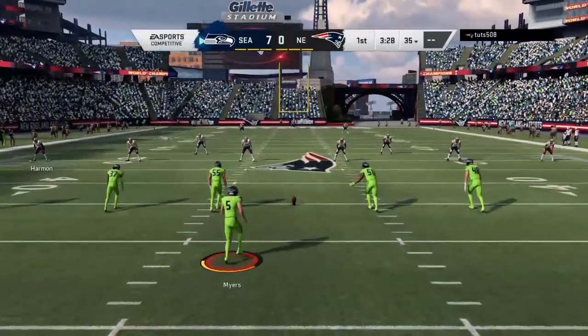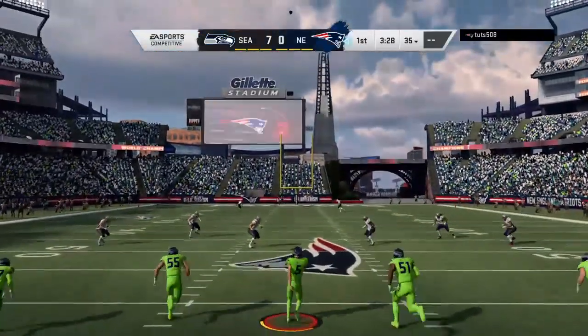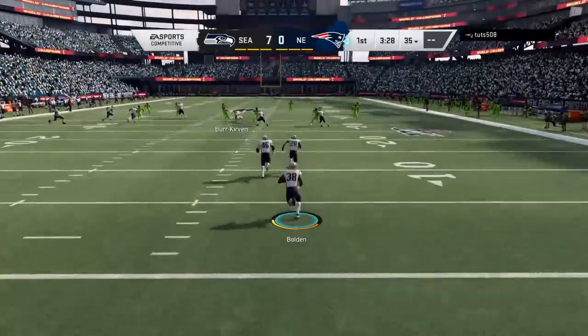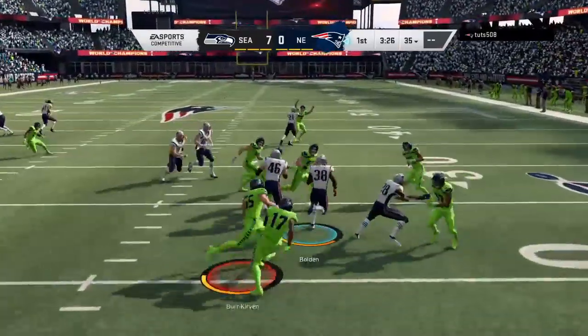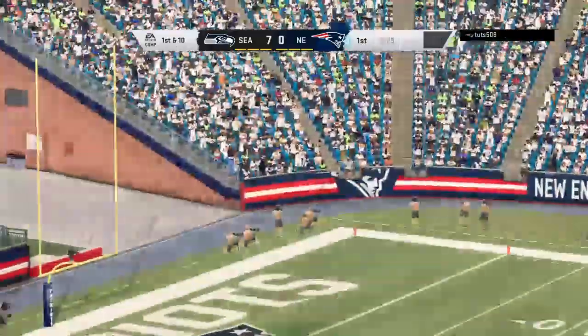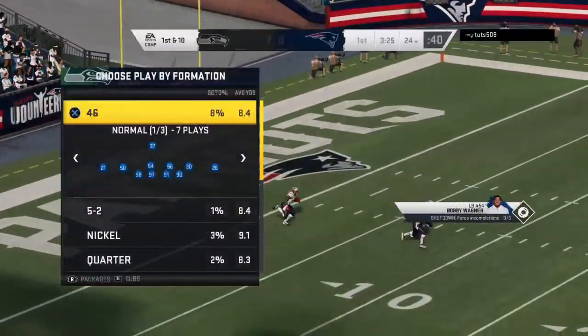After the touchdown, here's Myers to boot it away. This fielded a few yards into the end zone. And a pretty good return here. He'll be stopped just shy of the 25 at the 24-yard line.